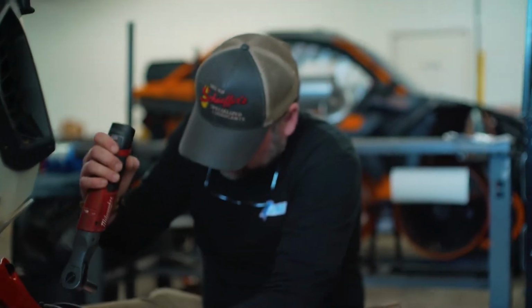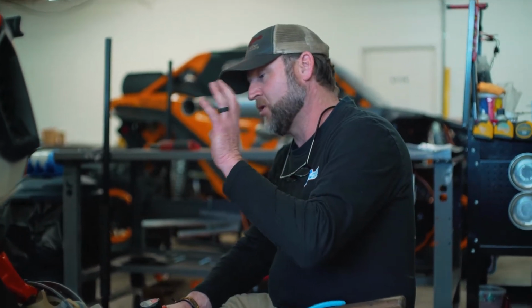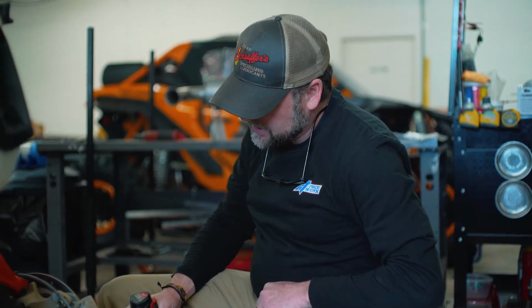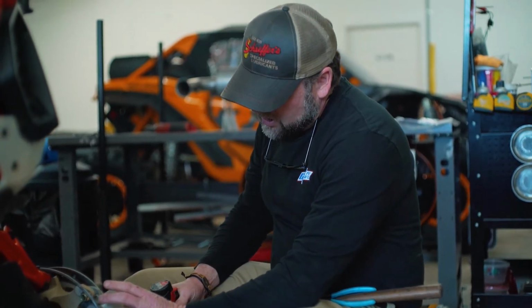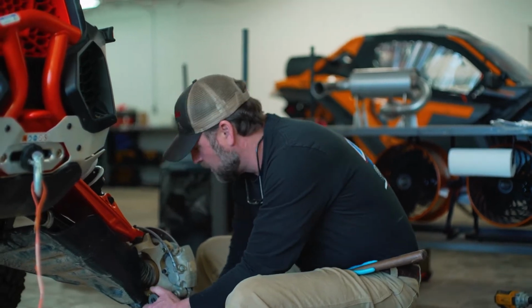Once you start taking the wheel off, you have to remove all the calipers. Basically, this whole front assembly is going to come off. The shock's going to come off, the A-arms are going to come off. We'll just disconnect the tie rod. We do not break the brake system loose. We leave it all intact, just take and hang the calipers up out of the way.